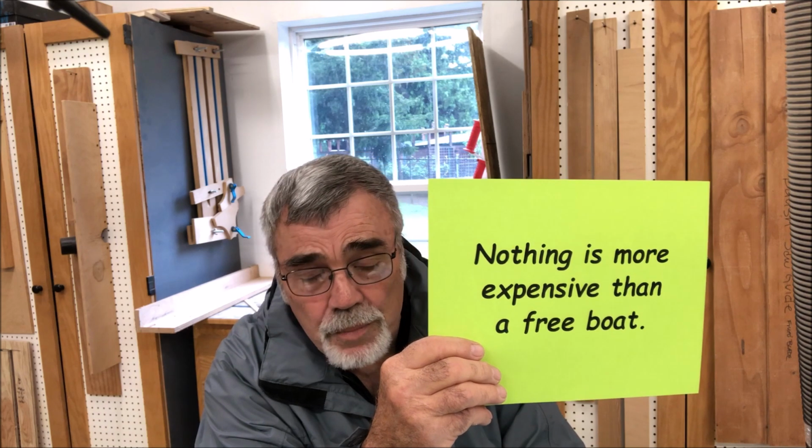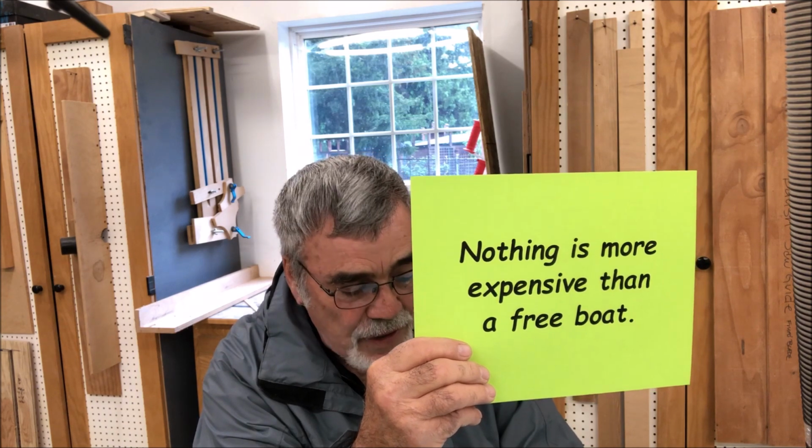Remember this. There's nothing more expensive than a free boat. You're going to get about what you pay for the boat. And when you buy a used boat, you're going to get a better value than a new boat because most of the stuff that you're going to need is already there. Anchors, radios, cushions, life jackets, and all of that sort of thing.